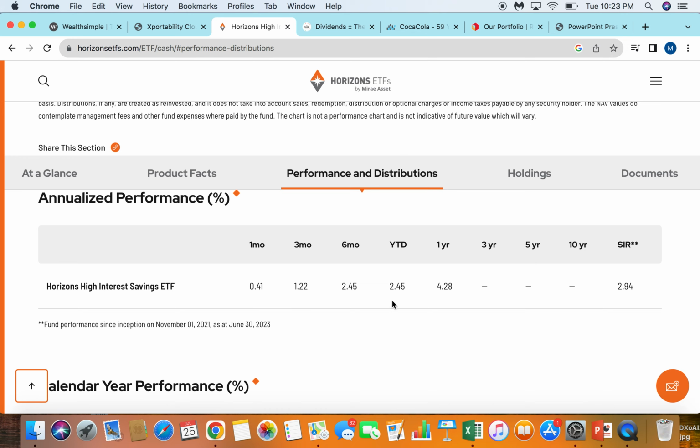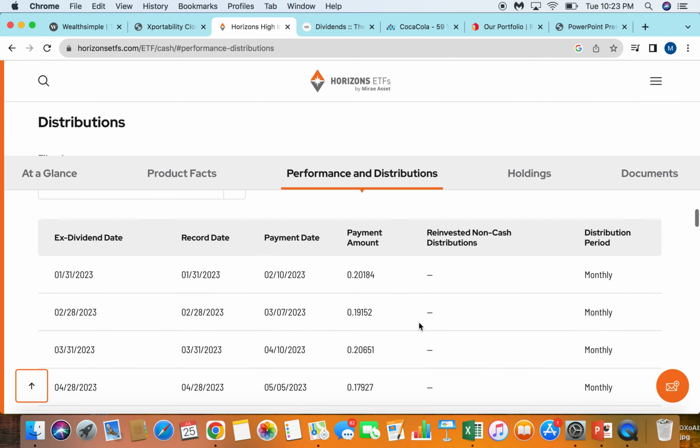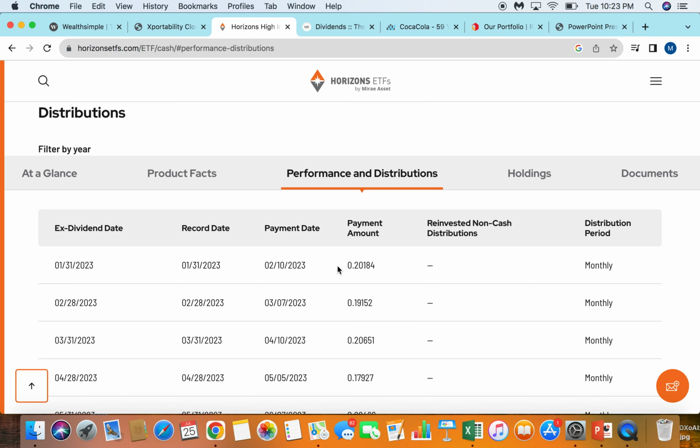It's already given you about 2.5% year to date. So this year will probably come in close to 5%. And just to let you visualize what these monthly dividends look like, on a $50 share, you're getting about 20 cents a month in distributions at these interest rates, a bit more than that.